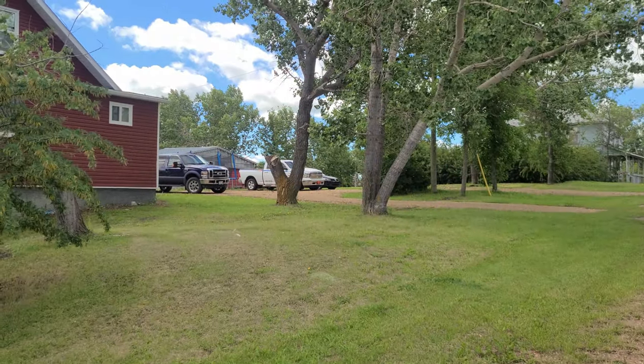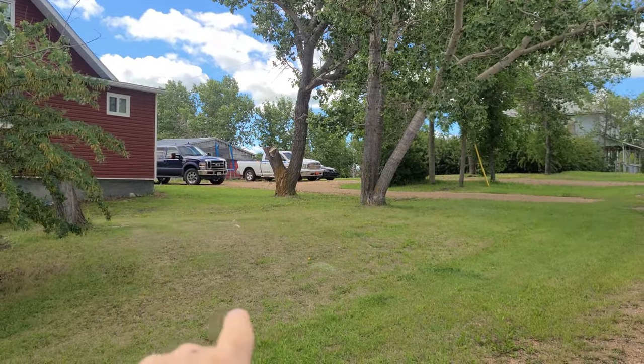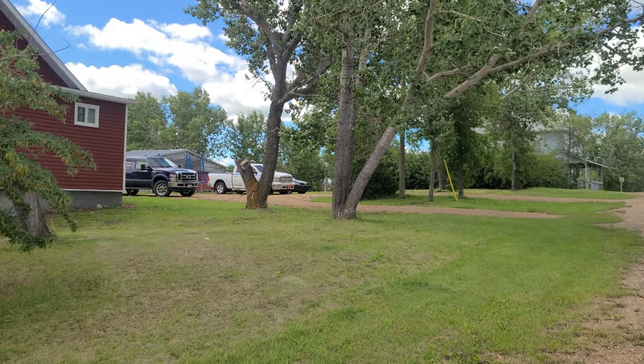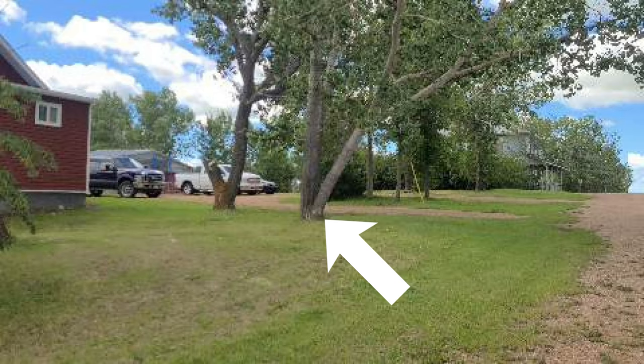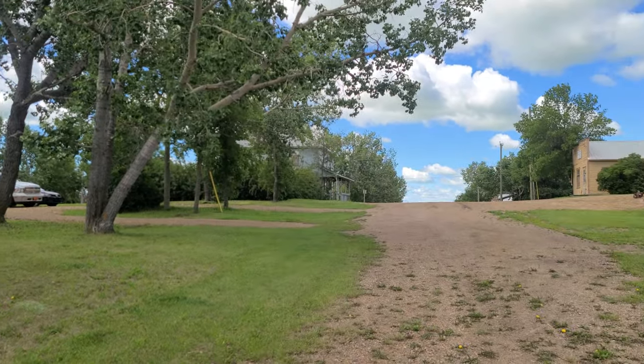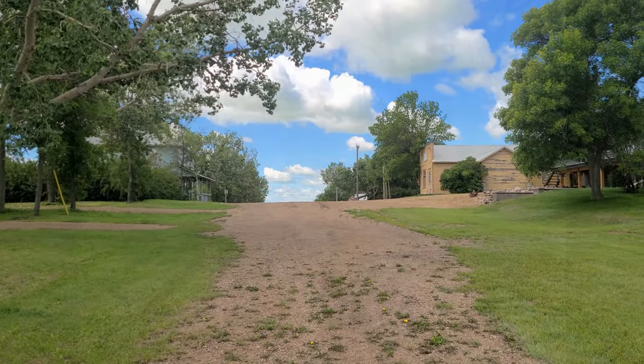So this house is obviously new construction since the movie was filmed, but right along here is where that wooden sidewalk would have run, and there is that tree with the three trunks. And in the distance you can see the blue hospital building that we can see in the background of the original shot as well.